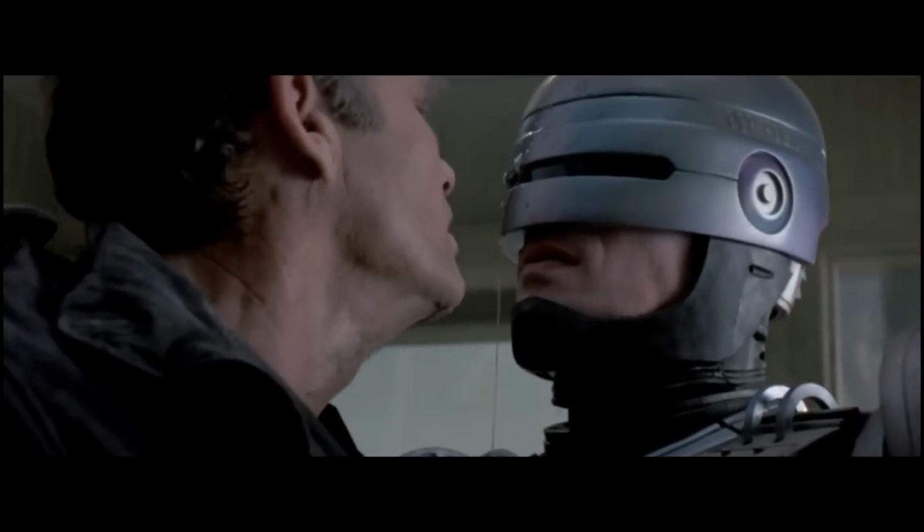In regards to RoboCop, we've done videos about single scenes, the one where RoboCop throws Clarence Boddicker through a window, for example. Fuck you! Individual props, RoboCop's gun, the Auto 9, where we talked about how it's three guns in one and was technically illegal in the United States.